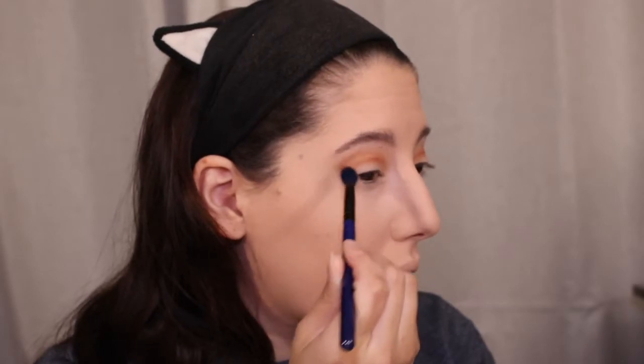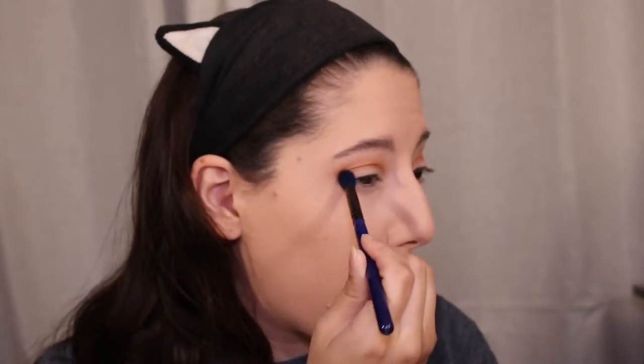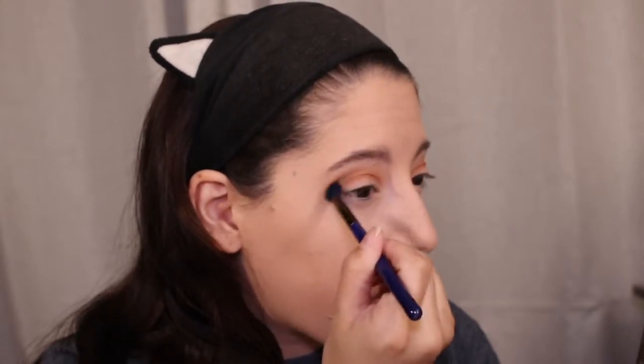I'm going to zoom in once we get to the green part, which is actually going to be really soon. So before I do that, I'm going to take this more angled Morphe brush. Can you even see the angle? Yeah, you kind of can. I'm going to go into Peach Tart just to darken up the outer corner, outer V. I'm first going to stamp it at an angle, just to figure out where I want the shadow to go, and then I'll be going into the crease.